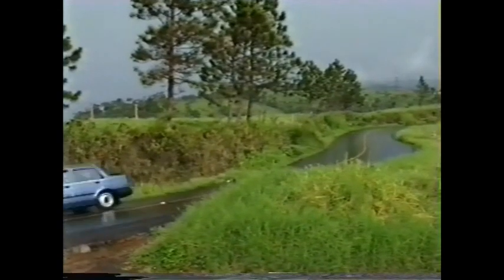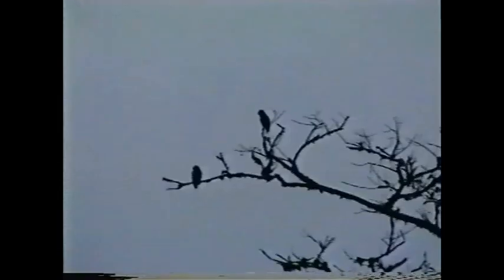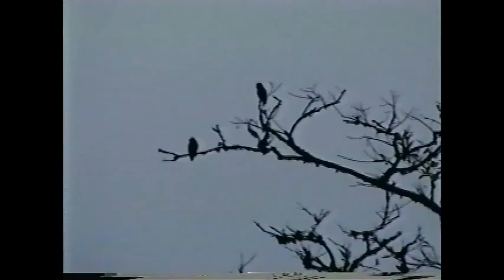Some parrots up in a tree over there, and you can hear them, of course. And then that tree is pretty much loaded up with, what do you call them, bromeliads? Bromeliads and various kinds of epiphytes. Mm-hmm. Just scientific stuff.